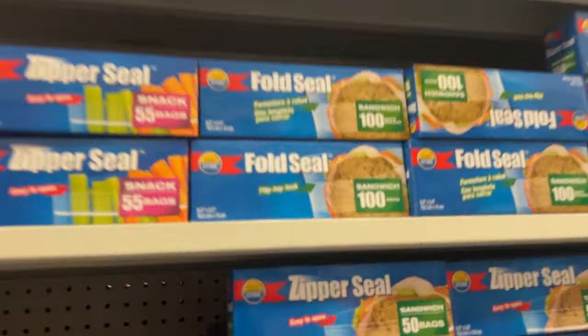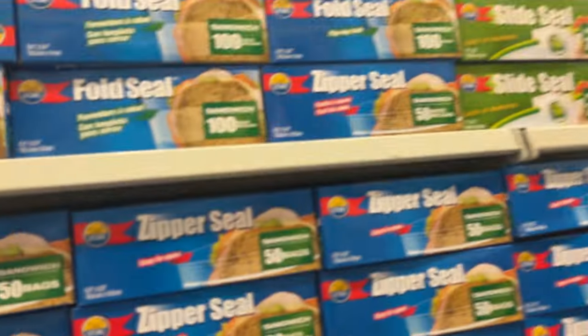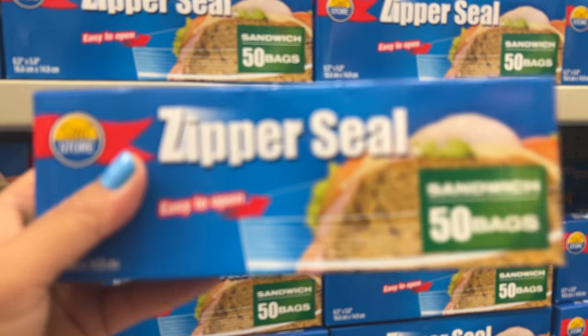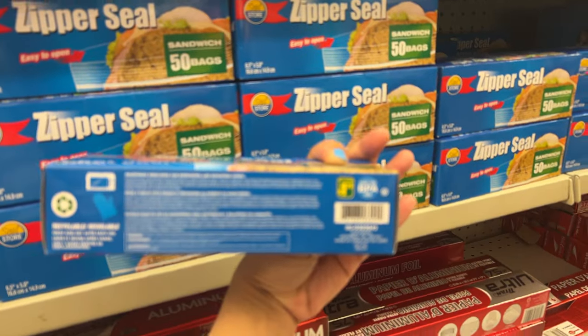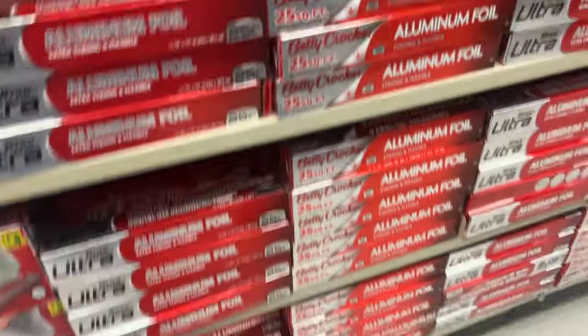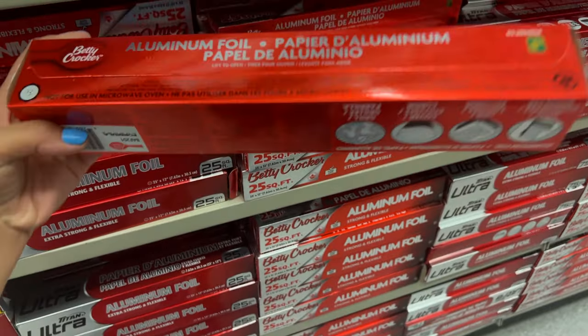Also, these packs of 50 sandwich bags that come with a zipper seal are a great option to carry sandwiches, snacks, munchies when you're going to work, or if you're planning a small picnic by the beach, and at the price of $4, they are a steal. Furthermore, these aluminium foils that come for around $1.50 are great for wrapping food and carrying it to work, or even for your baking purposes.